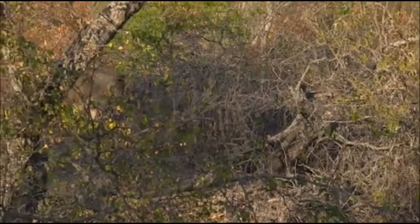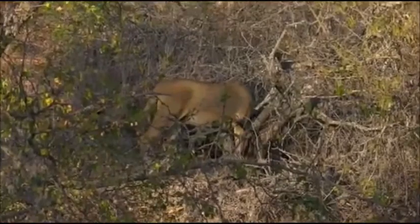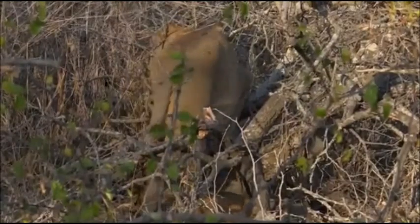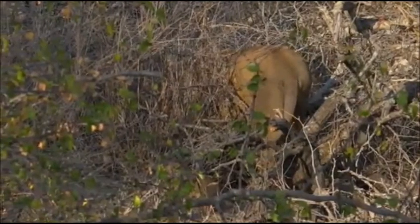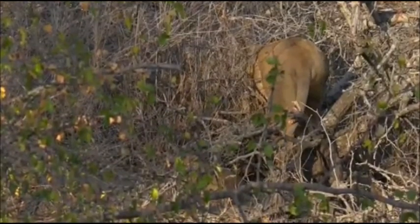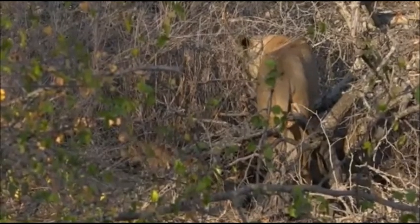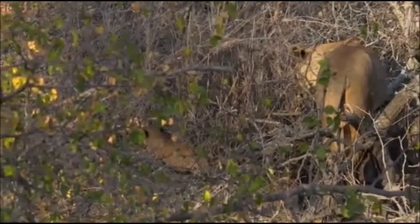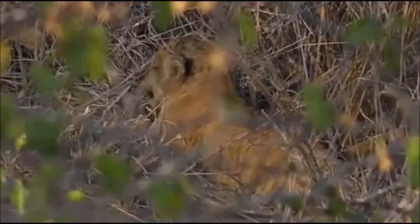Oh, you lost, baby? Your mom's coming back to investigate. Where are you going, baby? Her cubs have gone into this long, thick grass. I'm just trying to get them back. The other one is now on a mission somewhere. He's going on an adventure. Calling.